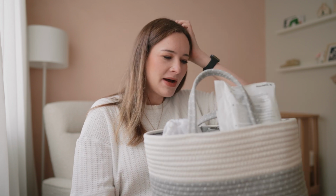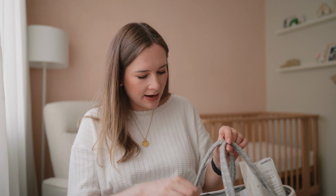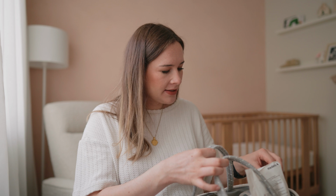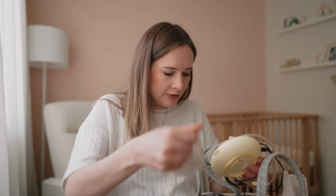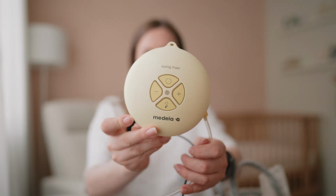This is my breastfeeding bag. So I've got my electric breast pump in here, some milk storage bags, I've put my Haakaa in here, some bottles, breast pads, even a breastfeeding guide from my hospital. This is borrowed from my sister. It's the Medela Swing Maxi breast pump.